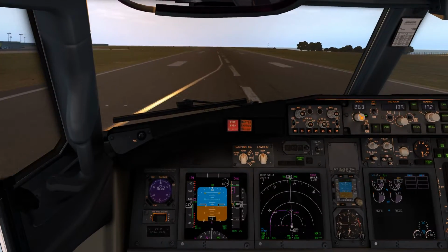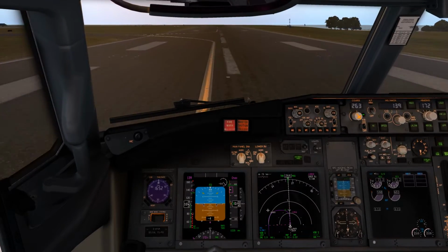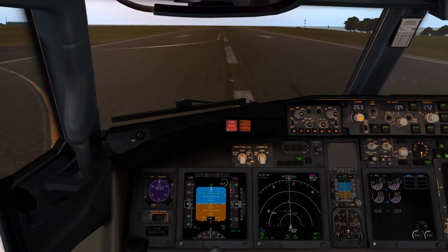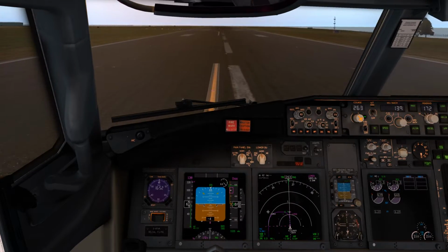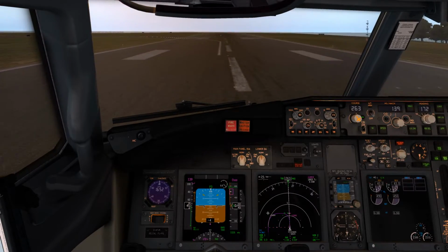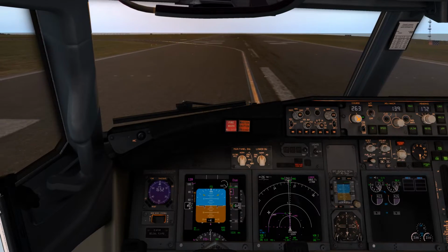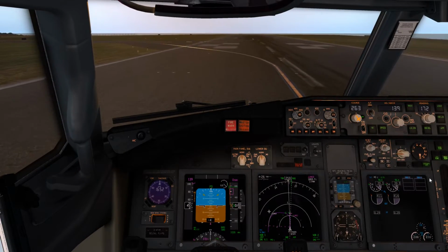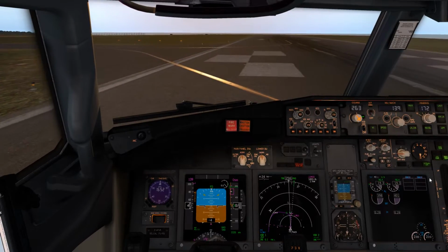Okay, speed brakes are up and reverses are normal. So there we are, down in Jersey. 80 knots. Check. And reverses can go back in. Manual braking, and we can turn the auto brakes off now. There we go. And we'll get ready to disembark from the runway.